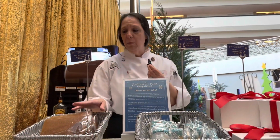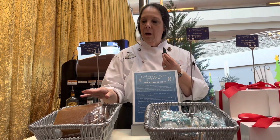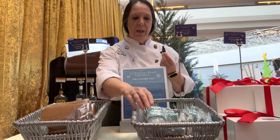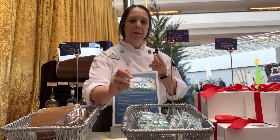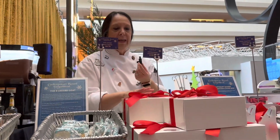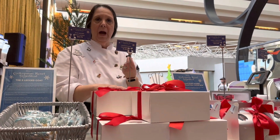Sure. So first we have our gingerbread shingle. It's our sample of what is on our display behind us. It is a European based gingerbread. It's made with rye and honey. The next one is our five-legged goat cookie. This one is inspired by our mural by Mary Blair. And that is a sugar cookie that is also gluten-friendly. Here we have our kit. This is everything you will need to make our contemporary display, which we have samples of behind me.